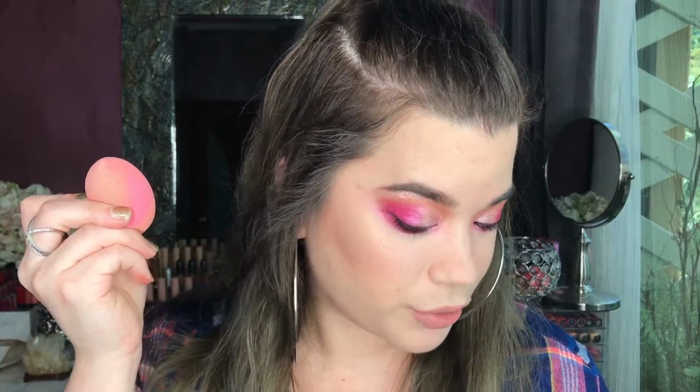And then you have to kind of fix the mistakes a bit so that it does look like a true highlight and it does look seamless and super glowy, instead of super obvious that there's kind of highlight. So yeah, again, here's the highlight. Still really pretty once I blended it in with my trusty Beauty blender. I love you, Beauty blender.